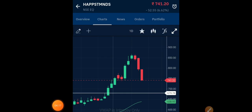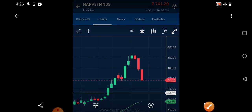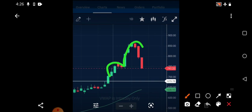Okay, so when we go to the daily time frame, you can see that the stock has seen correction for a continuous 3 days, and the candles are also very huge candles. Coming to the pattern that it is forming, you can see a little bit of a head and shoulder type pattern being formed here. Clearly, 679 is the level which is going to be very important. In the coming weeks, it might retrace a little bit, showing complete retracement.